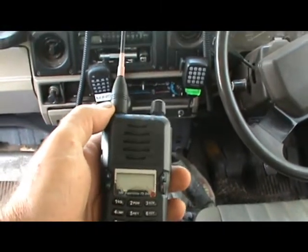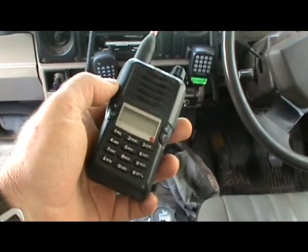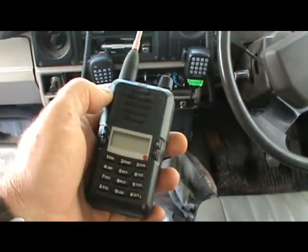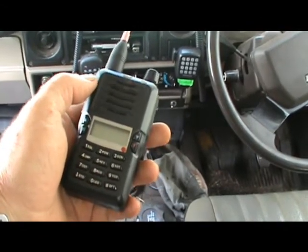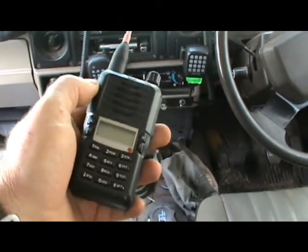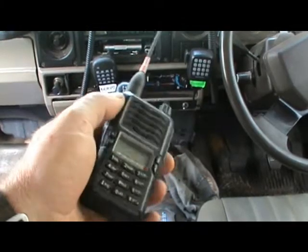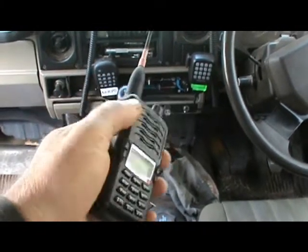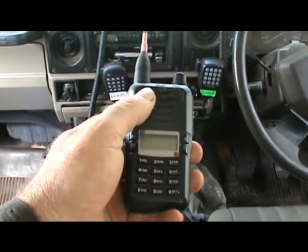Alright folks, that's a little bit on mobile communications. The other Toyota I have, the red one you might have seen in the videos, is fitted out with the same gear. And the base station at home. All the radios are compatible with each other with channel allocation and so on. And the same with the base station down the road. So something to think about. It's not everybody's cup of tea, but it does give you a distinct advantage.